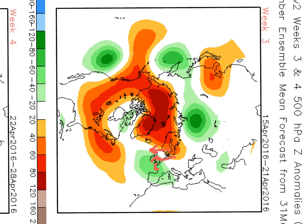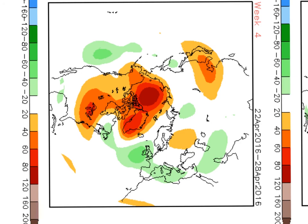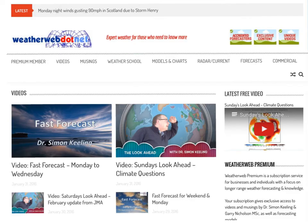And then headed into week 4. This is when there's much uncertainty over the forecast. CFS now wants to try and keep that trough in place and just keep us with a cool flow throughout April. But we've been hinting at an improvement during this final week of the month, and I think after about 17th, 18th, which should be our focus period, we may find things improving slightly. And that's the focus of our longer ranges and look aheads during the course of this week.